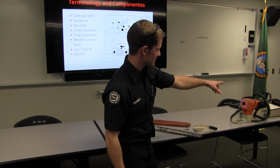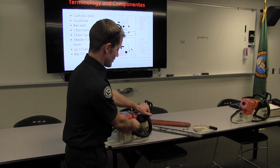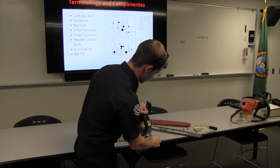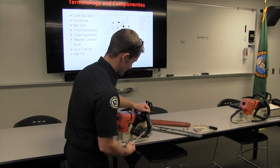The guide bar, that's what I've removed here. It's what the chain goes around. You can see it on the assembled saw. The bar nuts, which are these, go onto the bar studs here. That's what holds the guide bar on. We have the chain tensioner, which is located between the two bar studs, and that's what moves the guide bar to tension the chain. We've got the sprocket back here.